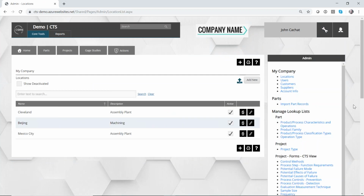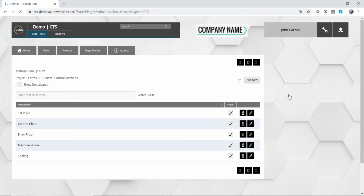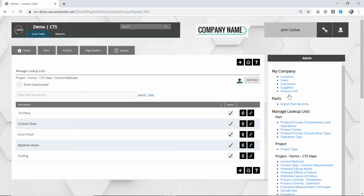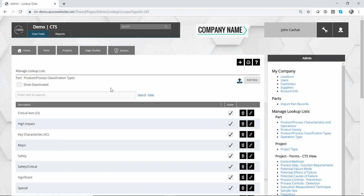And I want to go back into admin quickly, because one of the other questions was, the problem we have is inconsistent. I'll just pick on control methods. Inconsistent use of control methods in Excel, which, one will say first piece, the other will say initial piece. One will say control chart, the other will say XBAR chart. One will say machine vision, the other one will say automate. So it's inconsistent. So they wanted the ability to develop these tables for everything. Failure mode, effects of failures, process controls, to get reusable, consistent use of those tables, including part classifications. So if you want to see your critical items, you want to see your key characteristics, again, consistent use of those terms makes reporting, viewing, and documentation and everything much easier.